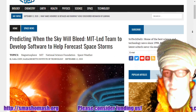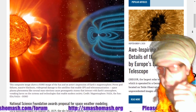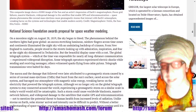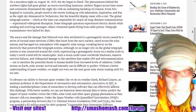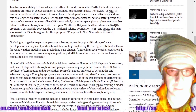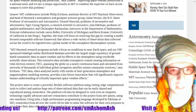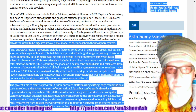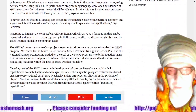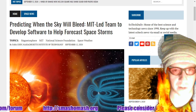Let's talk about predicting when the sky will bleed. An MIT team has begun to develop software to forecast solar storms, time coronal mass ejections and geomagnetic storms, all that sort of stuff, figure out if satellites will be destroyed, figure out if power grids will go down. This is all a step in the right direction, so we salute MIT, as various different departments are there collecting data across the world to be ingested by a global model of the ionosphere/thermosphere system. So that should be interesting to watch. This article's on SciTech Daily by Sarah Cody from MIT.